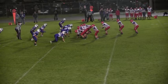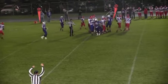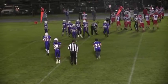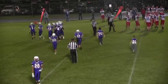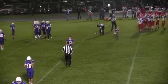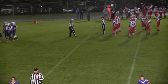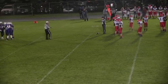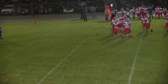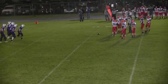Patriots in the I formation, wing left. Fumble on the handoff, and recovered by the Monarchs. We have a fumble recovered by the Monarch, number 93, Jackson Kramer on the recovery. And the Monarchs will have their first possession now of the second half at their own 41. 10:50 and counting here in this third quarter. And with the second string on the field, Alex Boley will be at quarterback.